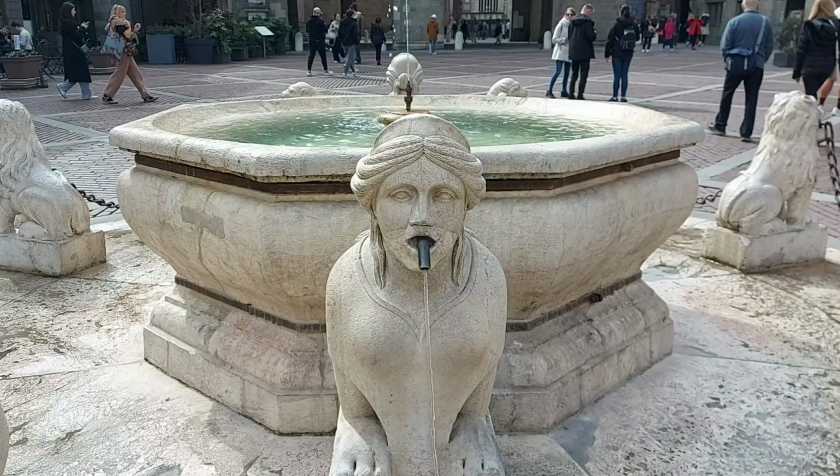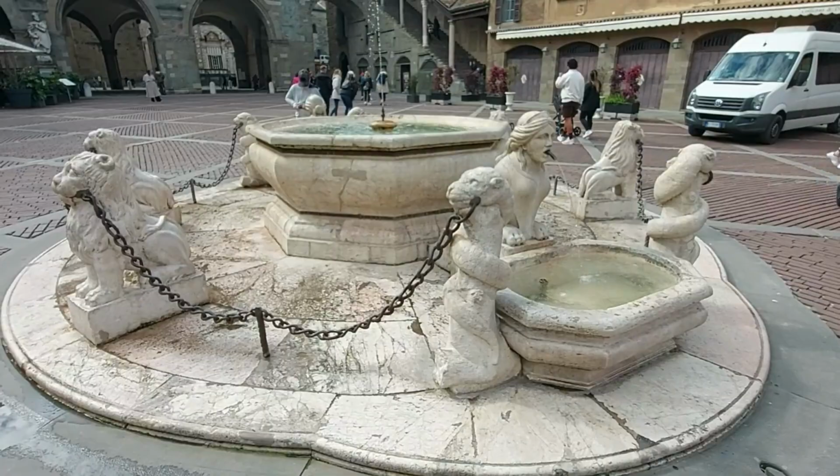And a lovely little fountain here as well. It's a Contarini fountain, built in 1780, and it's really rather nice here in the middle of this little square, piazza, as they say here in Italy. But just up the end here is an old church. Let's go and take a look at that.